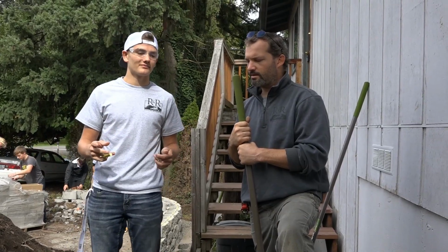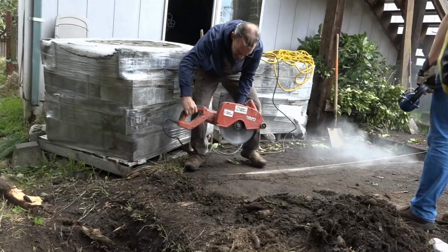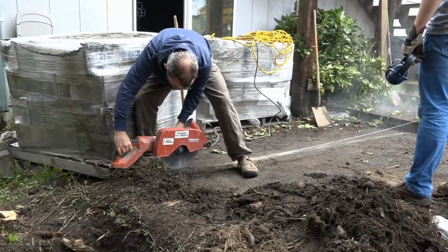Wednesday, we came back here, and we started doing the concrete cutting, just busting up the concrete.